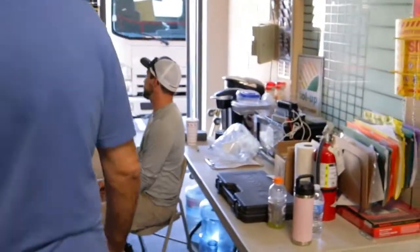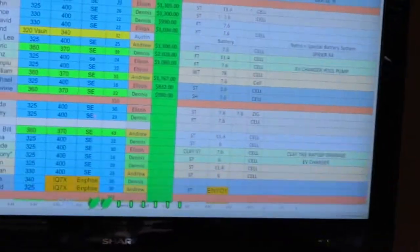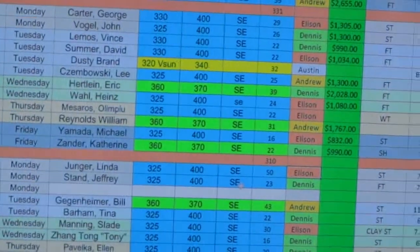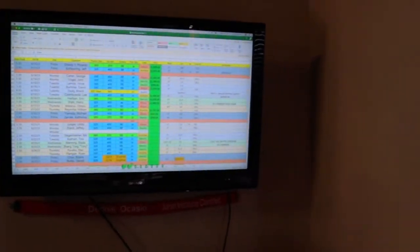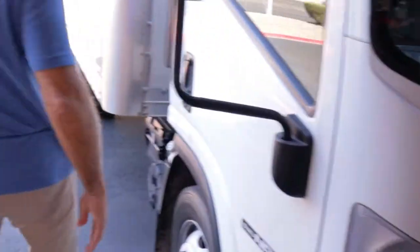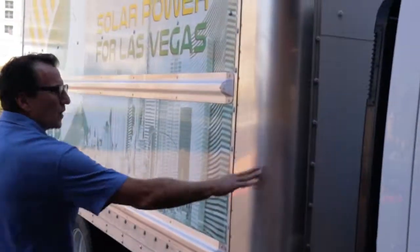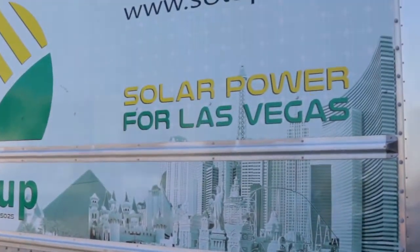Alright, so basically it will be like an example of this. Here, for instance, the installation. You see the installations and what kind of materials go in there. And like I said, this is the typical box truck we have. We have 3 of these. They carry all the panels.